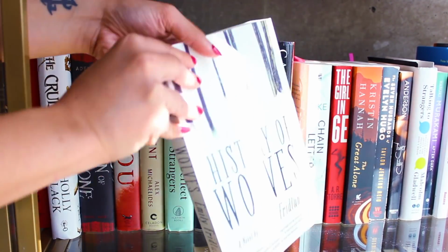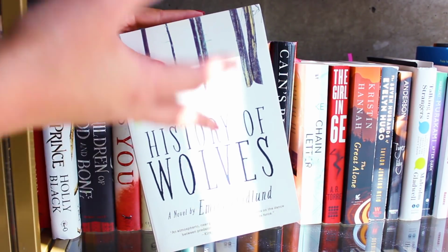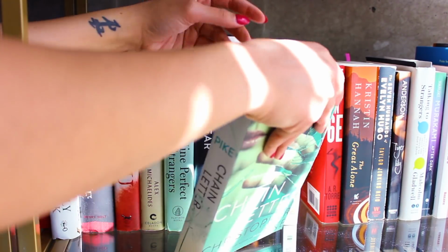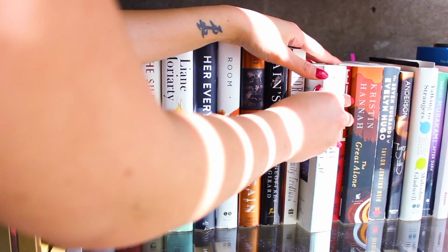Another amazing book, History of Wolves by Emily Fridlund, one of my favorite adult novels. And I have Chain Letter by Christopher Pike. This was an older thriller novel. It came out in the 80s, I think, and this one's a bind-up of the first two books.